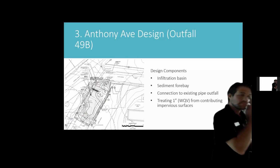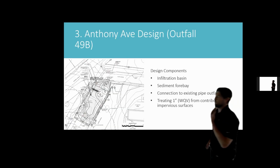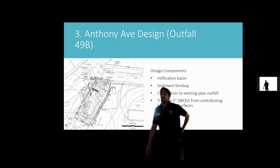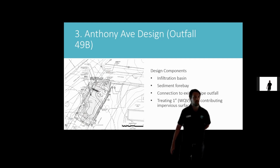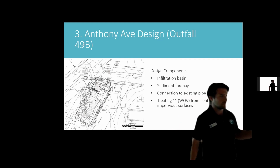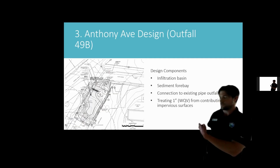When you've done these projects in other communities, have you engaged with community groups to help maintain it, like getting plantings going? Right. Well, we've done planting days, and we've done maintenance days, but I think that'll be on the town, since they'll have ownership, they'll own the maintenance.